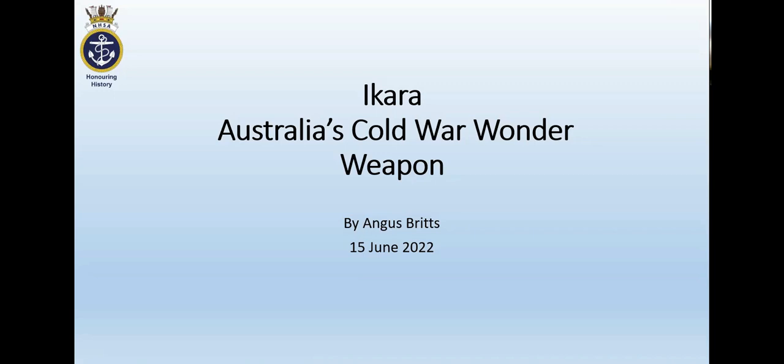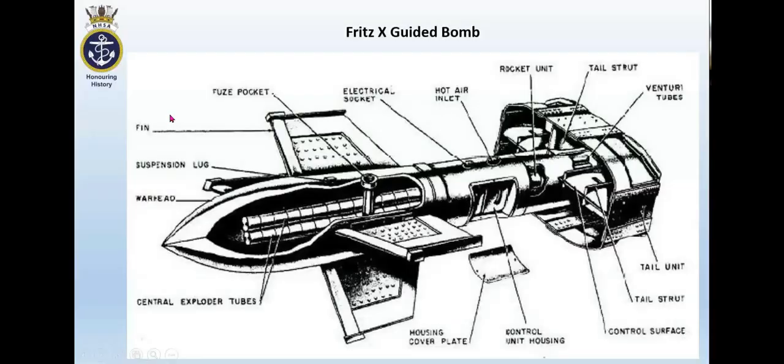warships. Now, as it turned out, the real impetus, and indeed the ancestors for the solving of this problem, I should say, came from Germany in the Second World War. And if we go to our first slide, which is the first of the German inventions in the second half of the Second World War, known as the Fritz X guided bomb.